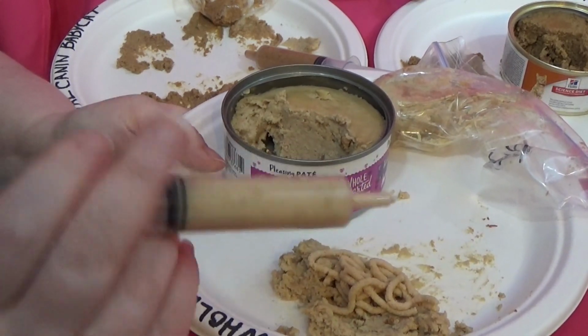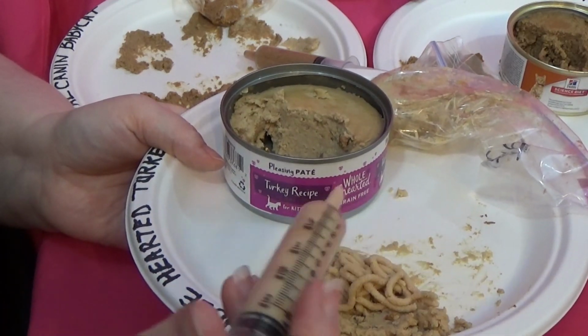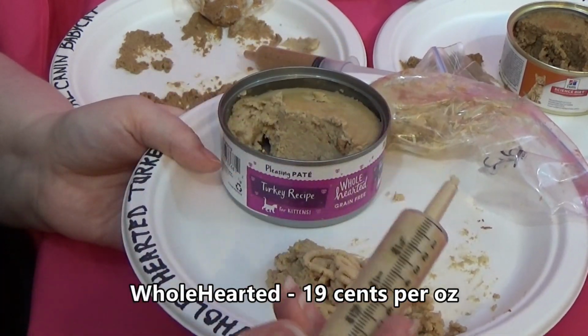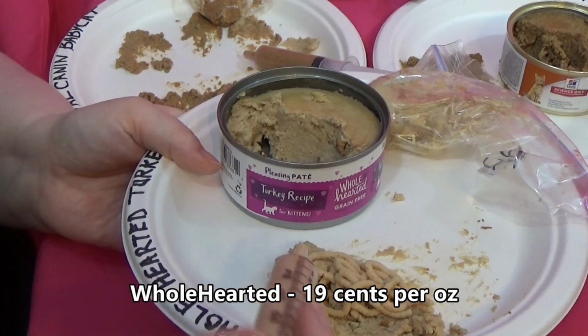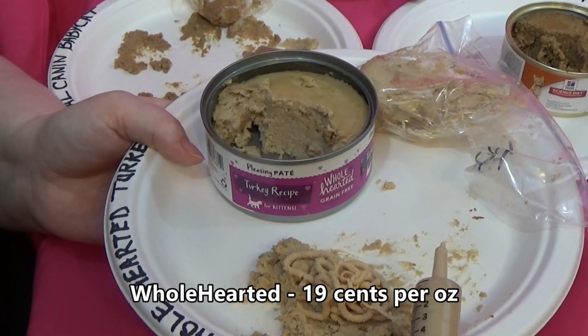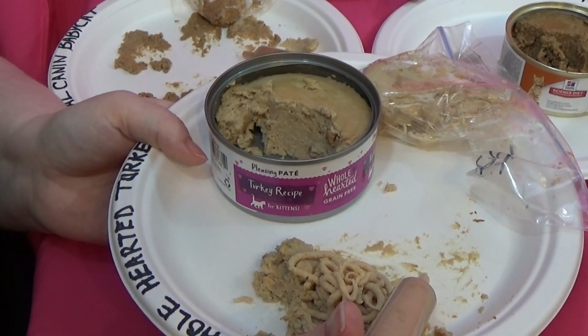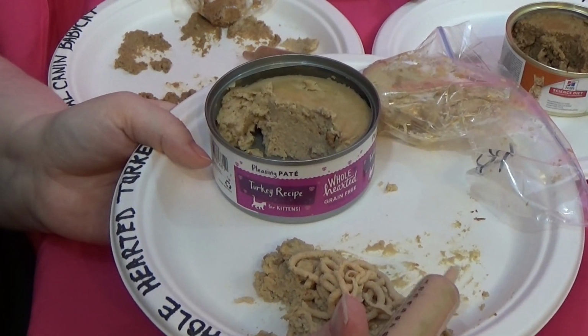This is not something that I would be able to do personally. If you have any kind of pain in your hands, your wrists, your fingers, this might be trouble for you. I would say for the Wholehearted, you would have to wait to start using this until after they are weaned and you're done syringe feeding.